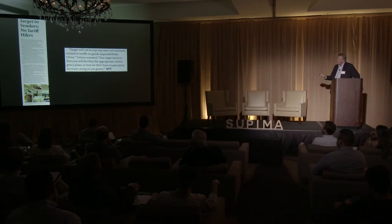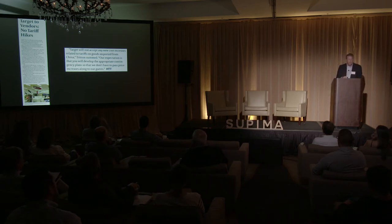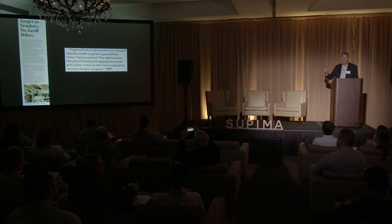And then you have this from Target. Target will not accept any new cost increases related to tariffs on goods imported from China. Our expectation is that you will develop the appropriate contingency plans so that we don't have to pass price increases along to our guests. So there's a constant price pressure on the entire supply chain, which leads to people wanting to find ways to cut corners, yet they're going into products that people are saying we're doing things in a very sustainable manner. So from somebody that's been in the cotton trade for his whole life, there's a lot of things that don't add up.